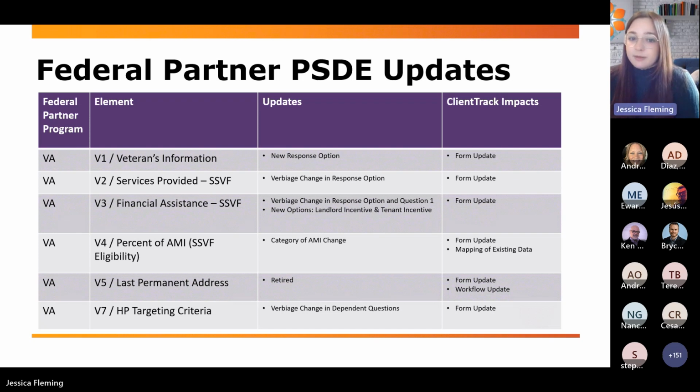Then we have last permanent address. That field in particular is being retired, so that will likely be a form and/or workflow update, depending on if it already exists on another form. And then finally, the HP targeting criteria. There's a change to verbiage in one of the dependent questions, and that will just be a form update to make sure that verbiage change is made.